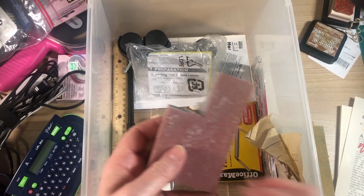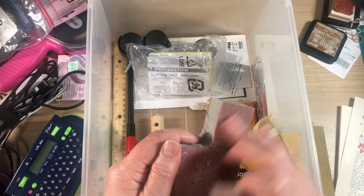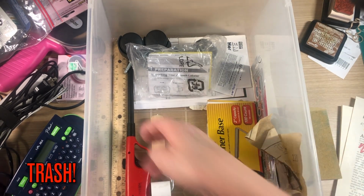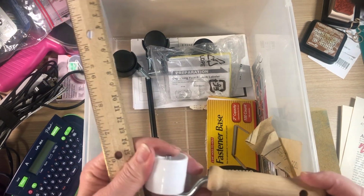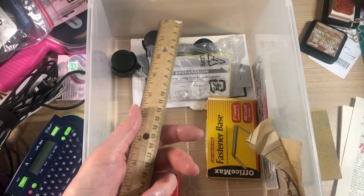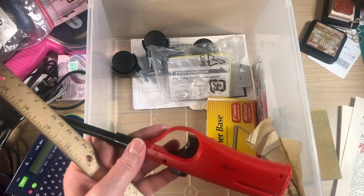I tried cutting this down. It didn't work very well, and this, I don't even know what all that is, but I have 2 other sanding blocks. My old ruler. This is from the paint supplies, like wallpaper, and I was trying to use it as a brayer, but now I have 2 others, so it can go in the donate bin because I'm also not doing wallpaper anymore.